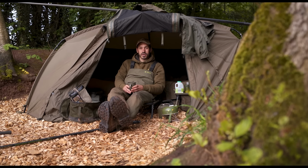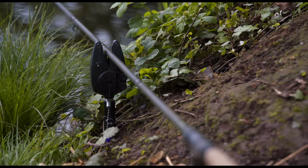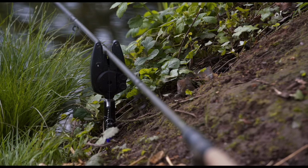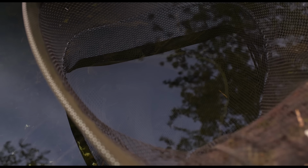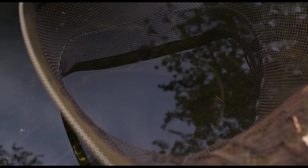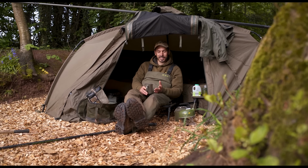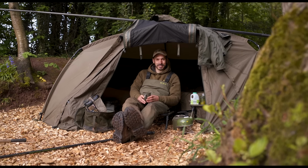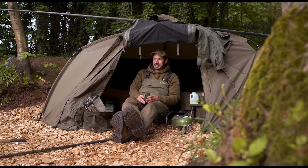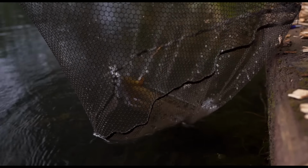So it's early morning on a beautiful Shropshire pit. I'm here targeting the crucian carp, one of my favourite species. Been very fortunate to bag one early morning, which we'll have a look at in a minute. It's not the biggest in the world, but it's a crucian carp, which is the target. But what more could you want? The lake is absolutely stunning, and it's the perfect morning for getting out there and giving the crucians a go.